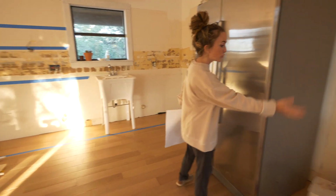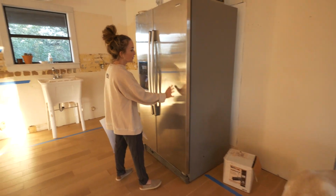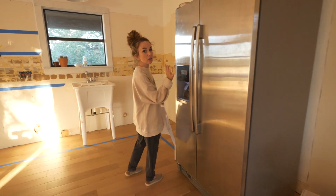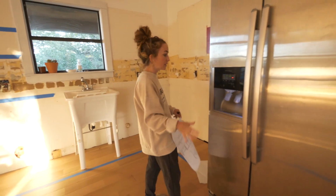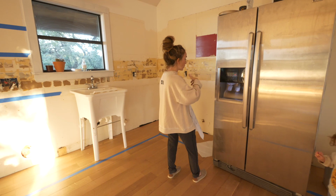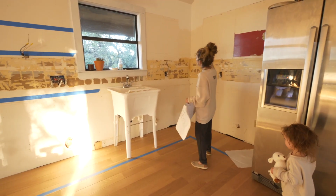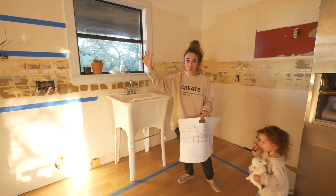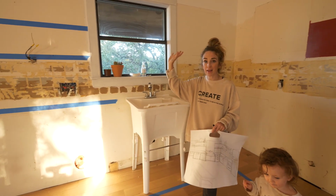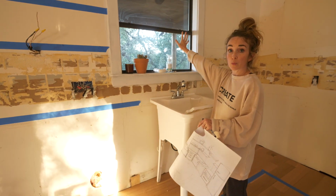So we're gonna have a refrigerator here. Stay tuned for what it's gonna be. We'll have a little bit of cabinet here. We'll have the range and hood and oven here on this wall. It was in the island. We're putting all the appliances on the back walls. We'll have some open cabinets. Up here, we're gonna do all open shelves because Joey and I are obsessed with ceramic pottery and we wanna highlight all of our dishware. We're gonna keep the sink in line with the window.